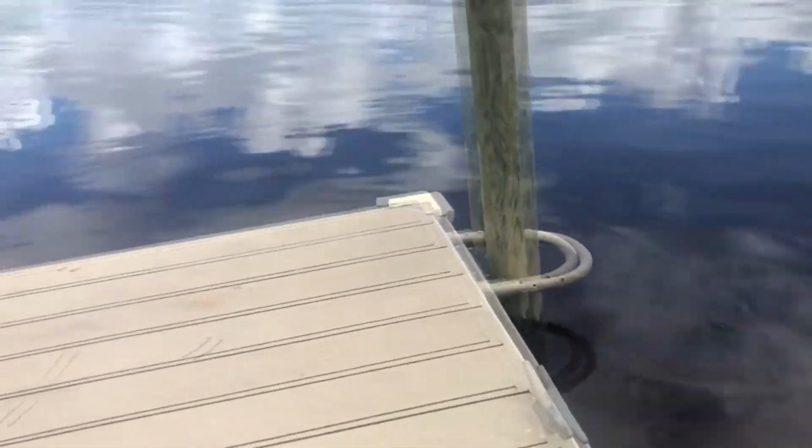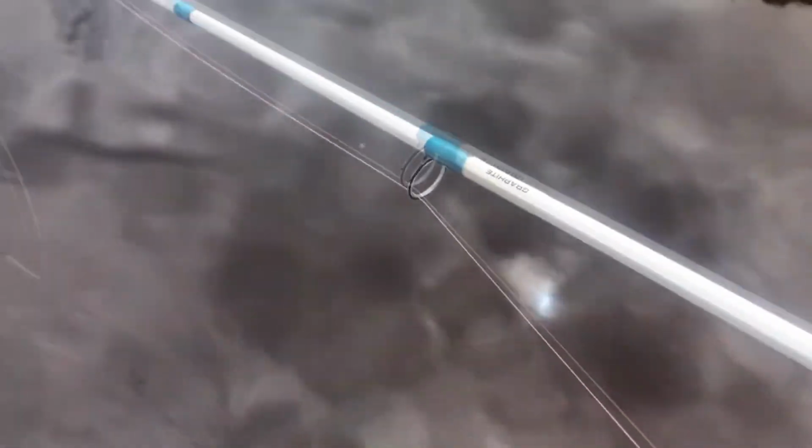Looks like redfish would be over here. I tried last year for redfish here. There's mullet jumping out over there. There's a big mangrove down there. I see him. I don't know if he's legal or not. There he goes. He's there.